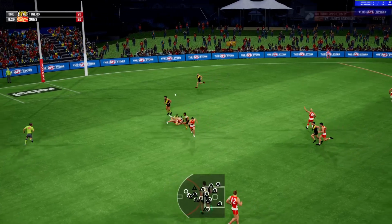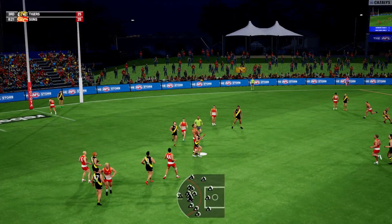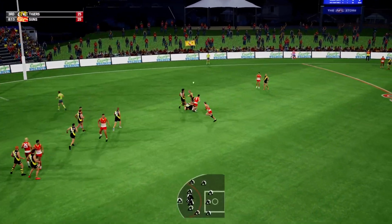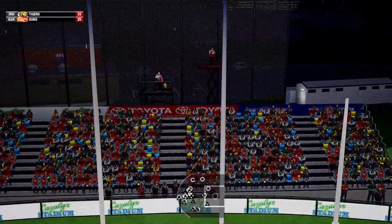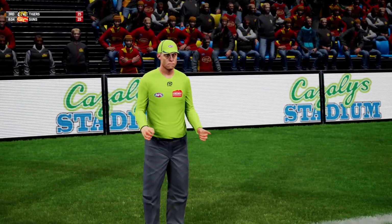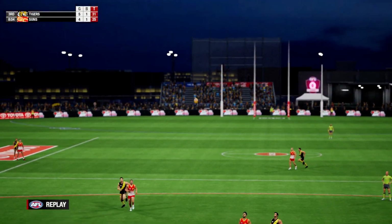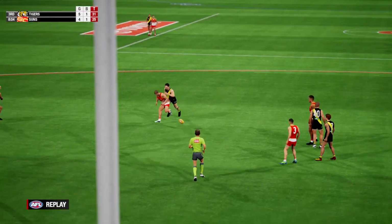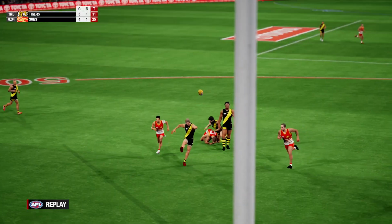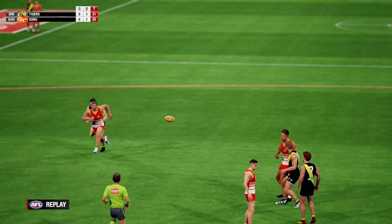Graham drops the mark. The umpire calls for the ball now. Lots of pressure out there at the minute. Smith clears the contest. Can he put it through? The drop punt goes straight between the big sticks. Revolt has 3 goals now. Look at them celebrate that effort. The Tigers beginning to apply their supremacy on the scoreboard with a lead of 31-25. That came off the back of some good work further up the ground.